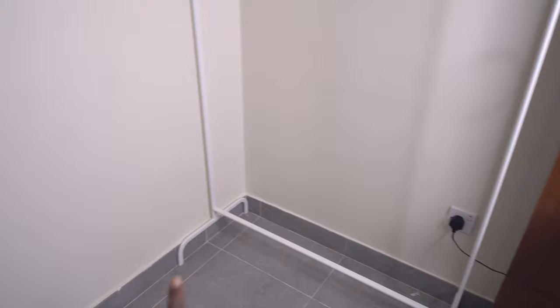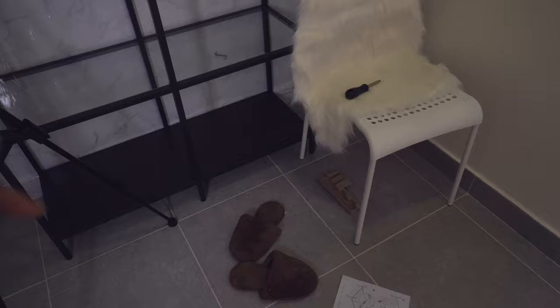Then I need to get my table into this place. And I also need to decorate this bookshelf. And yeah, the light, the LED light. I told you guys I got LED lights for these shelves. So I can't wait to set it up. And this place is going to look really dope. I think we are almost done.